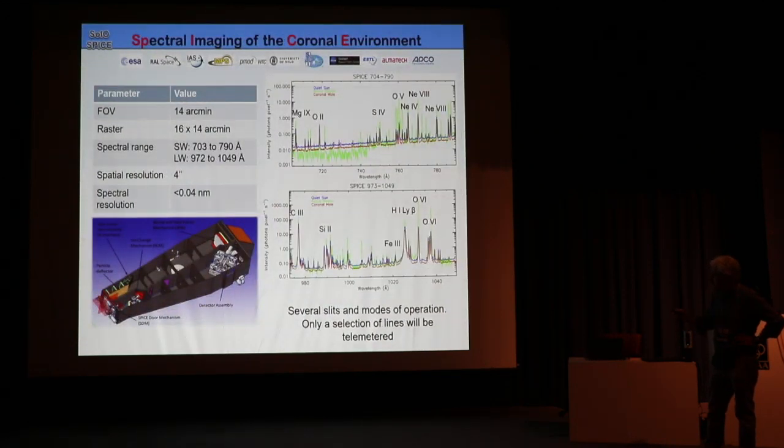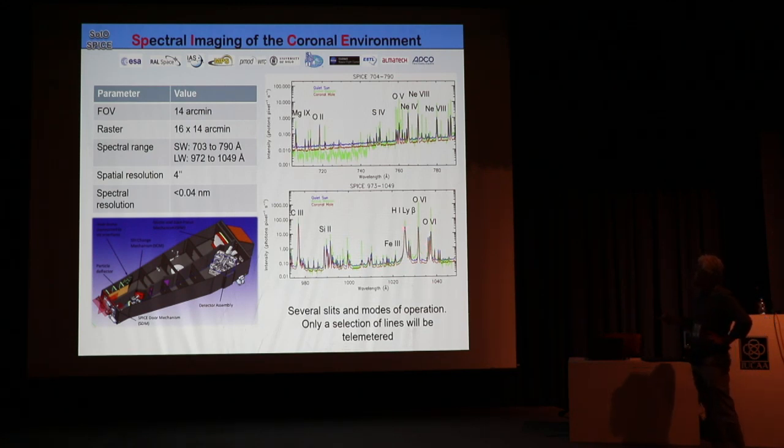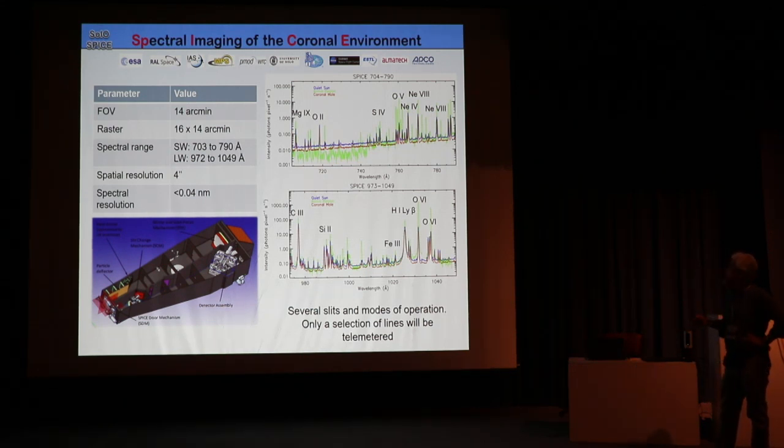Okay, this is the spectrometer. Very complex instrument with a slit. We'll be able to scan basically the size of an active region in two wavelength bands where there are plenty of spectral lines, mostly formed in the transition region. We will only be able to observe a few of the strongest lines because of the signal again. And the mode of operation is extremely complicated because the instrument is very flexible. It lets you do all sorts of things.